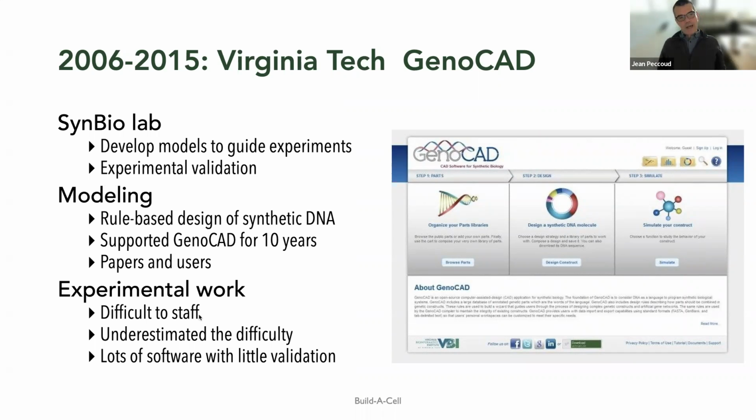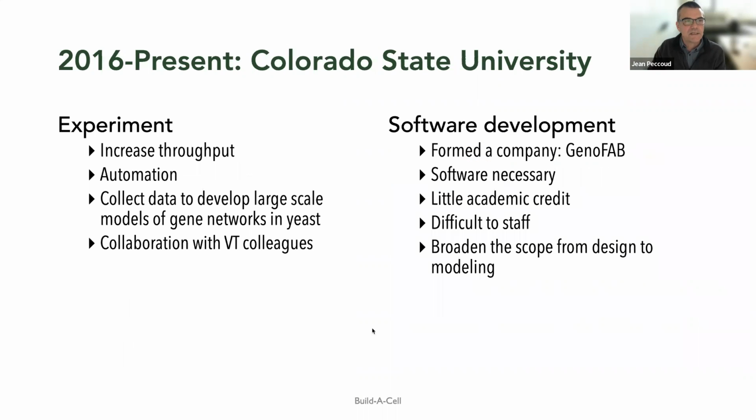I also had been at that point out of a lab for probably the best part of 15 years, and I probably somewhat underestimated the difficulty of running an experimental program. And so that's pretty much the conclusion that I was reaching in 2016 when CSU asked me if I wanted to move west.